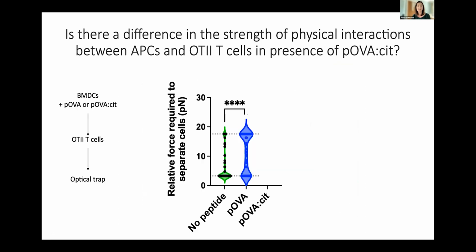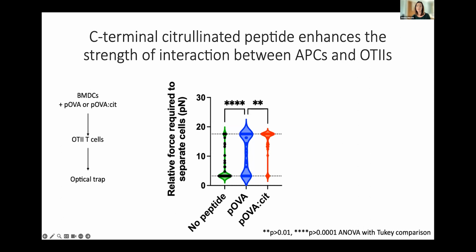And so we applied this system to ask whether we could measure a difference in the strength of interaction in the presence of P over or P over CIT. And you can see here, like in the previous data, in the presence of the peptide, significantly greater force is required to pull apart the interacting cell pairs compared to the absence of peptide. And when we look at our citrullinated version, even more force was required to pull apart those interacting cell pairs. So this suggests that with the citrullinated peptide, the interaction between antigen-presenting cells and OTII T cells is physically stronger.